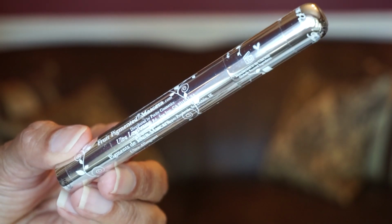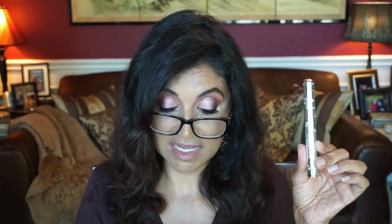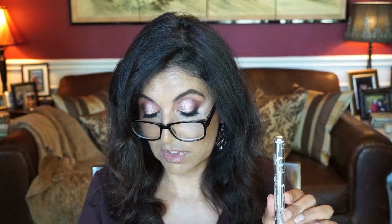All right, next we have another tube in here, and what is this? The Fruit Pigmented Mascara Ultra Lengthening Black Tea. It's a best-selling vegan mascara to amp up length and volume in seconds. It comes in a nice little silver tube there. Now I'm not going to open this one yet because I want to finish the ones I have yet, because I don't want this one to dry out. This one costs $26, and it's fruit pigmented. I kind of like the sound of fruit pigmented mascara and eyeliner.